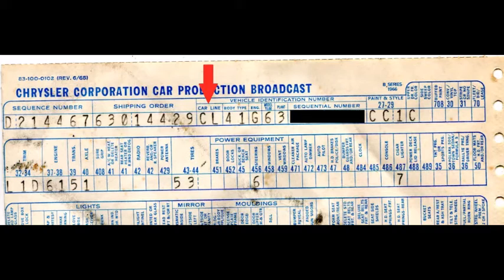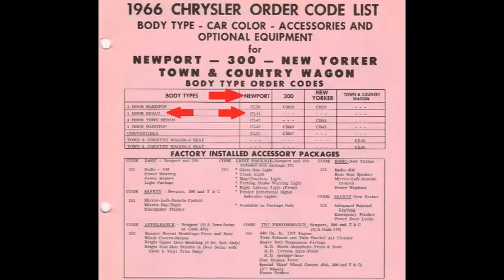And it's going to be on the Chrysler order code sheet, and it dictates what kind of car is going to be built. So if you had that Chrysler sheet, you'd see by the left arrow it's pointing to the 4-door sedan, and then you look up above that across to the body types, you see Newport. Then down below you see CL41 means it's going to be a four-door sedan.